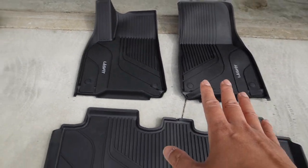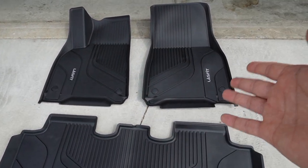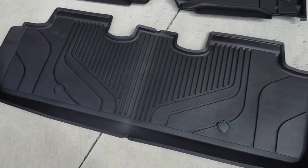And yeah, the overall design looks really, really cute. Actually, I really liked it. Seems like it's gonna fit really well in the car. They should look really good in the car too. This is the rear second row seat floor mat.